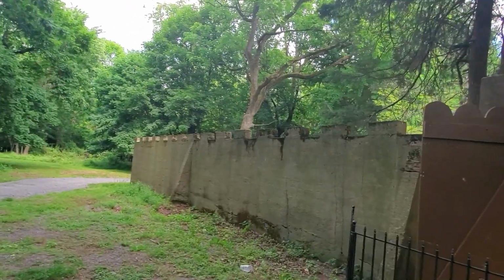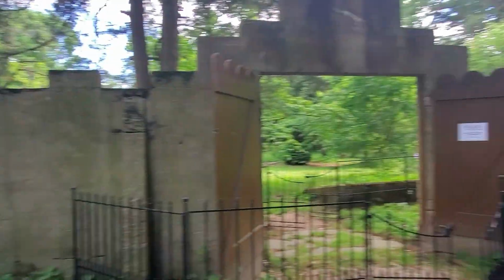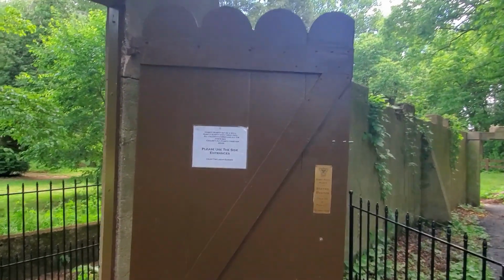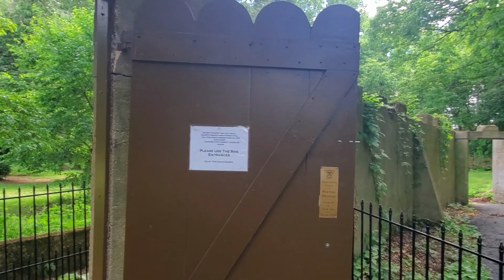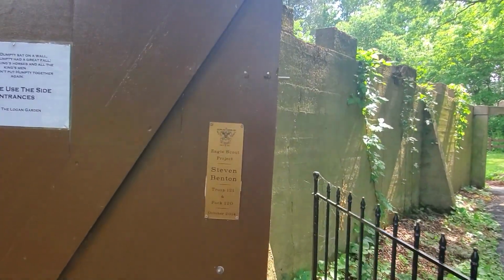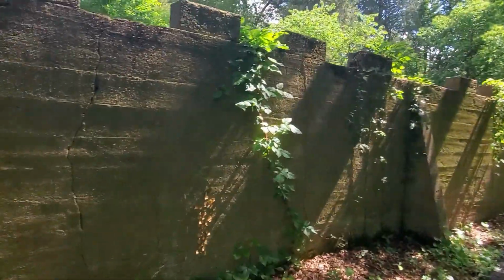Humpty Dumpty's butt. And adobe-like walls. Let's see, what's the sign say there? Humpty Dumpty sat on a wall, Humpty Dumpty had a great fall. All the king's horses, all the king's men couldn't put Humpty together again. Well, apparently they did. Eagle Scout project. So apparently the Eagle Scouts have been maintaining this. They have an entrance on this side too. Very cool with the vines growing up the wall.